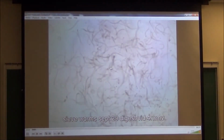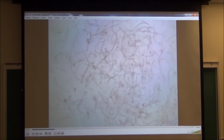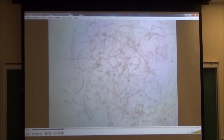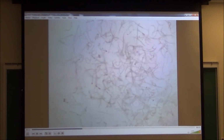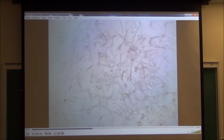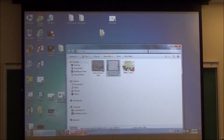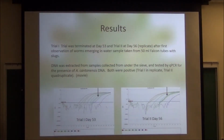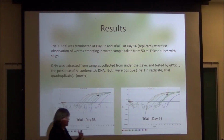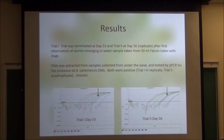And again, these are the worms she was looking at under the scope. There's a huge amount of them. And they were very much alive after 53 days, after 56 days. This is about 53 days. Okay, so based on this, we can say that these worms can live a lot longer in rainwater. And again, as long as the nutrients are there, they can live for long periods of time.